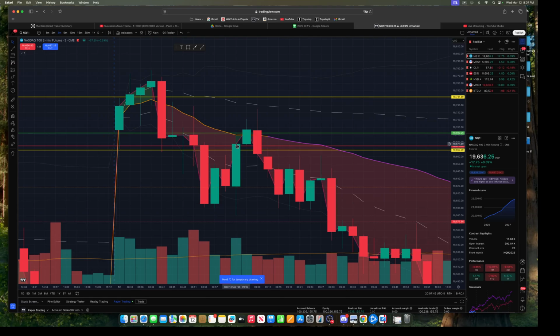So we're going to start looking for an entry. What we want to see, as always, is bears fail before we enter. So we get a new higher high. We see bears try and push it down. They push it down to this 70s, 80s area down in through here. And then finally we see bulls step in and push it back up.